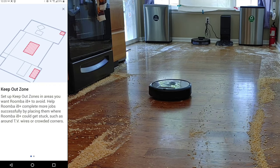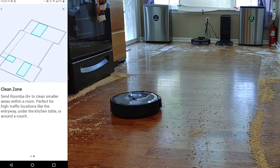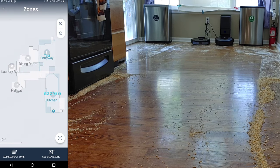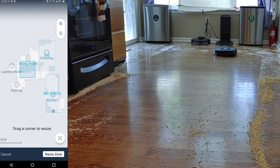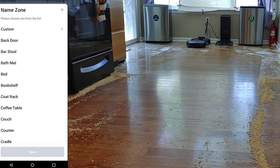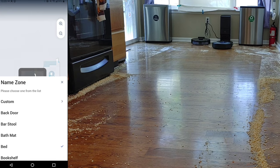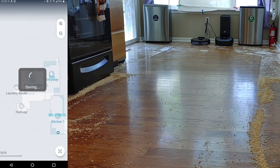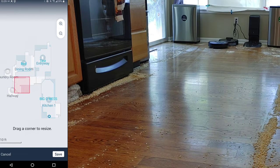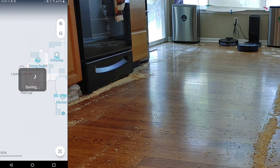Let's check out the zones here. It just gives you some information about the different types of zones. You got clean zones, and you got keep out zones. All right, let's add a zone. So this is my clean zone. And we can also add, let's just call it the clean zone bed. But we could also add a keep out zone as well. So we'll do that real quick. Add a keep out zone and we'll save it.